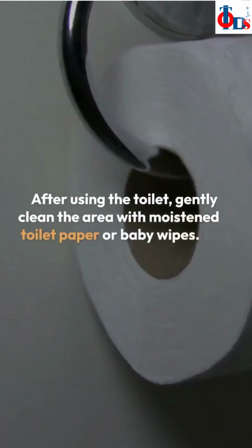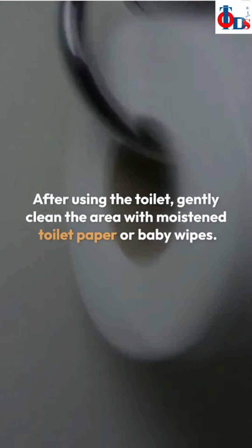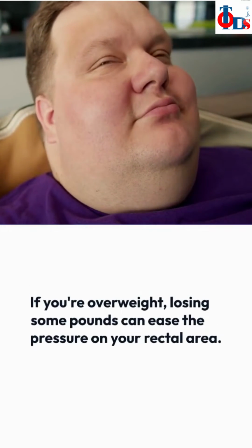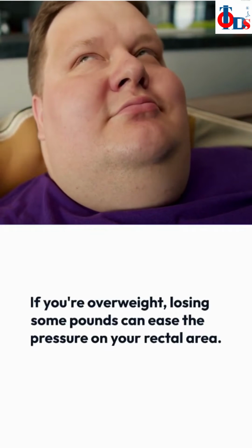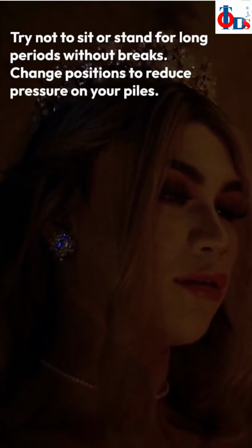After using the toilet, gently clean the area with moistened toilet paper or baby wipes. If you're overweight, losing some pounds can ease the pressure on your rectal area. Try not to sit or stand for long periods without breaks. Change positions to reduce pressure on your piles.